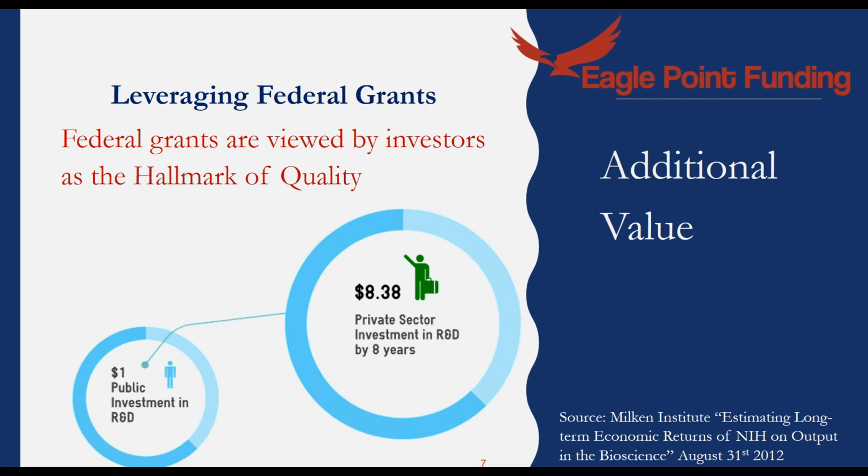And this is an interesting study put forth by the Milken Institute, where they found that for every dollar a private company received in federal funds, they were able to net 8 times as much from the private sector in investments for their R&D for the 8 years following the grant they received. And this is very simple. Federal grants are viewed by investors as a clear hallmark of quality. Once private investors hear that you receive a federal grant, they are often piqued and they want to run and support your business, because they think that that's a really interesting and good moneymaker if it was able to draw the attention of the federal government.